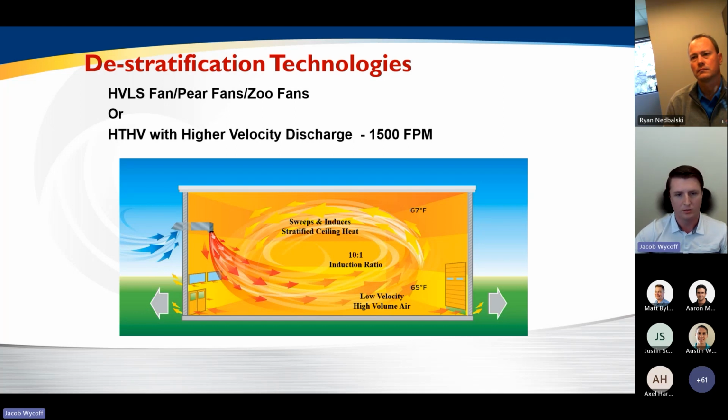But what that's going to do is sweep and induce the air across the floor, and then sweep back and induce that stratified ceiling heat at a 10-to-1 induction ratio. So meaning for every CFM of air that our supply fan processes, we're going to be moving 10 CFM of air that's already in the building due to that high temperature difference and due to the high velocity of the air. What that's going to do, if the units are laid out correctly, is result in a very low temperature difference, anywhere from 2 to 3 degrees from the floor to the ceiling and from wall to wall, which is going to result in a large amount of occupant comfort and a lot more energy efficiency as you're not suffering from stratification in the building. And using 100% outside air is going to give the building a slight positive pressurization, which is going to reduce the infiltration that you would see through your open dock doors or other openings.